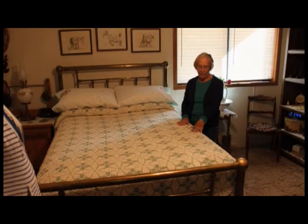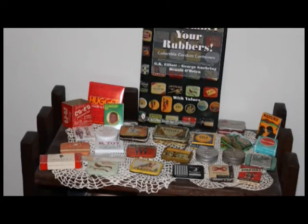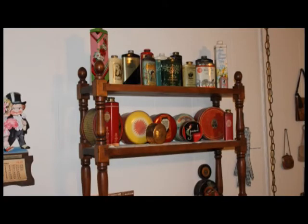This is her bedroom. Her condom collection. Baby shoes with a transparent toe. Paper quarters.